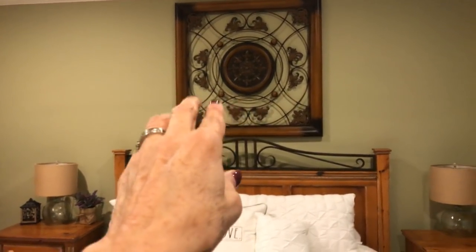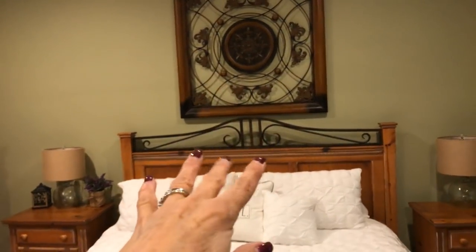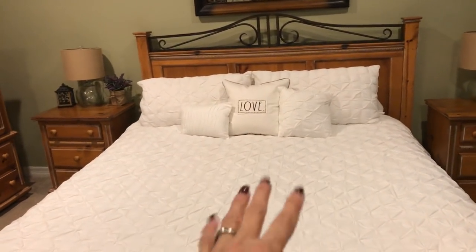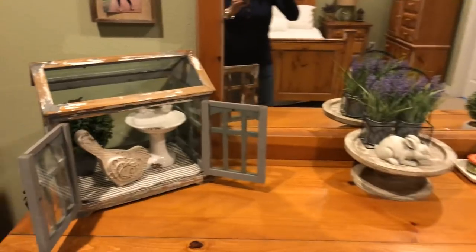This, I'm going to get rid of when we move. I think maybe in the meantime I may paint it white, just so it looks nice in here when we have the house up on the market. And that's the reason I went with the white, so it would be clean looking. And of course we have to get new carpet. But I wanted to show you what I did on my dresser.